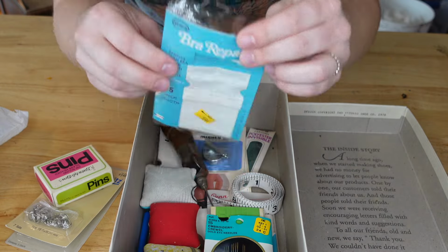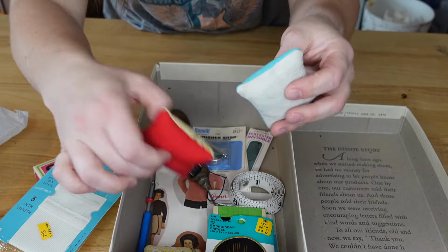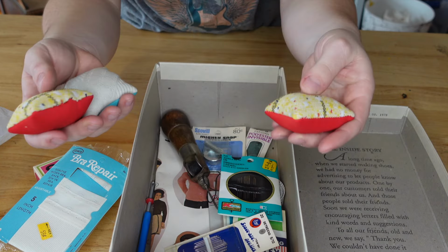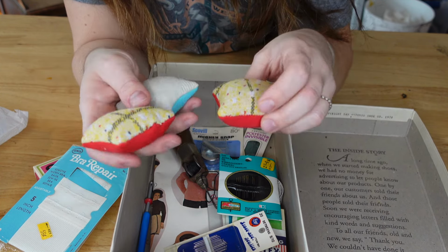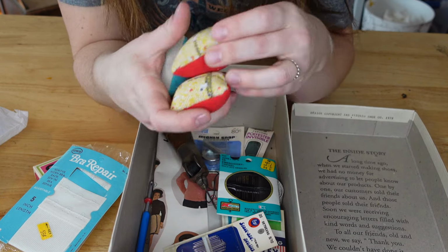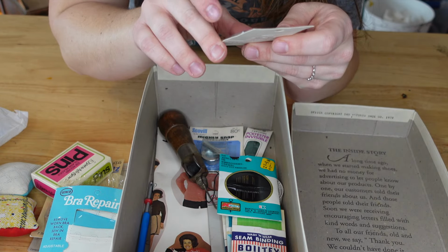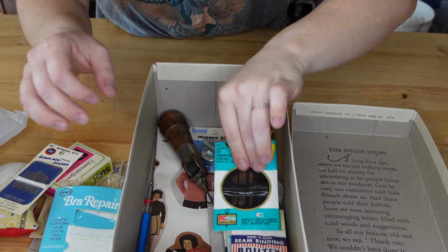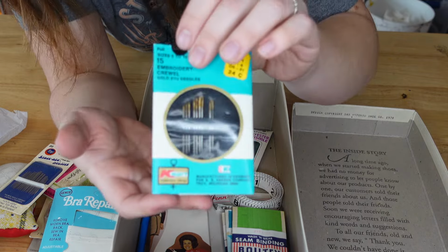You've got a very thick bra repair strap. We've got some pin cushions. These are really cute. These are pretty heavy. Maybe they're not pin cushions, or they could probably double as pin cushions, but these are pretty heavy, so they would probably make some really good fabric weights too. So those are really cool. We've got some space age needles. That's pretty cool. Some more golden eye embroidery needles.